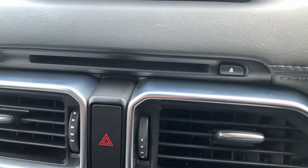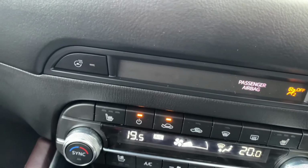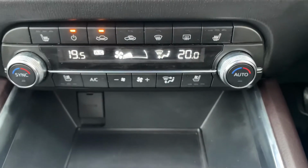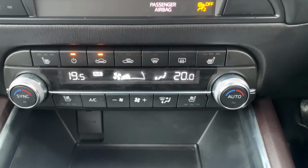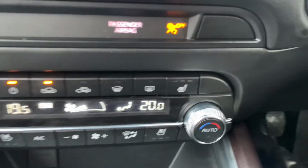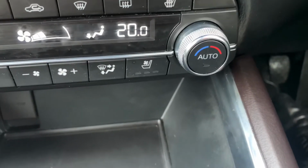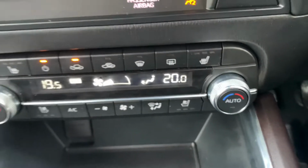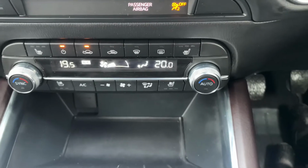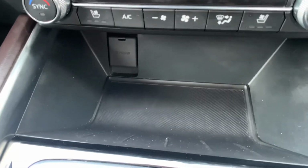You've got CD player just here. Heated steering wheel controls there. And then onto the air conditioning. Dual zone climate control, so both passenger and driver can have different controls. You have heated seats on both sides. Plus you also have on this model ventilated seats, so they have fans in these seats as well, which is excellent on a summer's day. 12 volt port just down there.